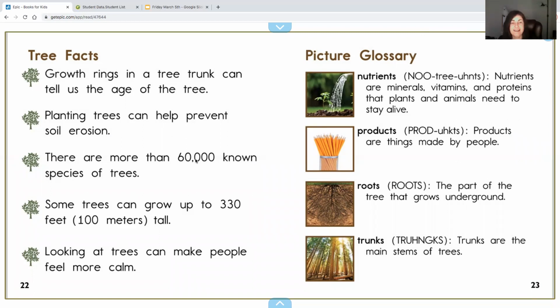There are more than 60,000 known species of trees. That's a lot of different kinds of trees. Some trees can grow up to 330 feet tall. Wow, that's pretty big. The giant sequoias out in California, they're that big. I've been to the Sequoia National Park, and those trees are gigantic. Looking at trees can make people feel more calm. I like to go for hikes and walks on nature trails where there's lots of trees, and it relaxes me and makes me feel calm.